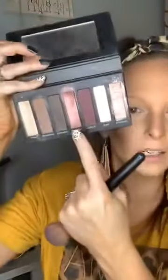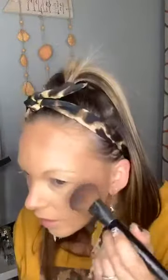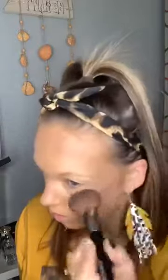Okay, and then I'm gonna add that Impressive, this color right here on top, because it's got a little bit of shimmer. So let's try adding that on top. And I barely pressed in with that. Let's see how that turns out. Oh, that's pretty. I like that. Ooh, yeah. This is gonna be pretty for blush.